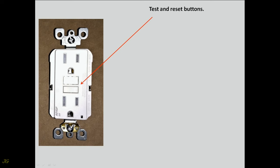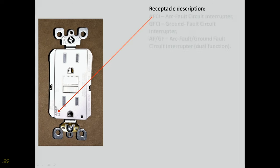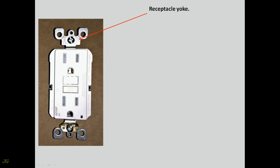AFCI, GFCI receptacle. Test and reset buttons. Receptacle status light. Receptacle description. AFCI, arc fault circuit interrupter. GFCI, ground fault circuit interrupter. AFGF, arc fault, ground fault circuit interrupter, dual function. Receptacle yoke.